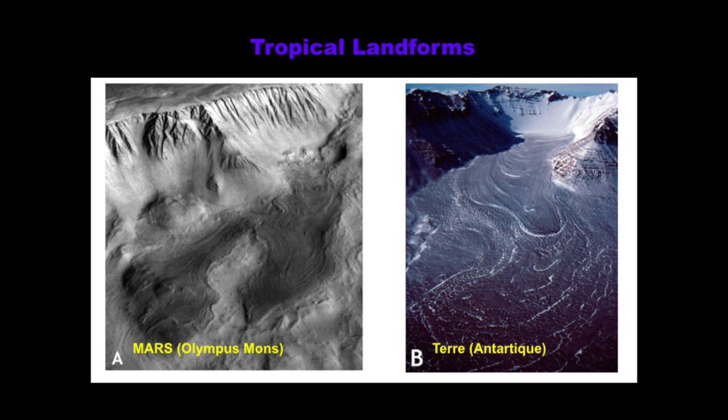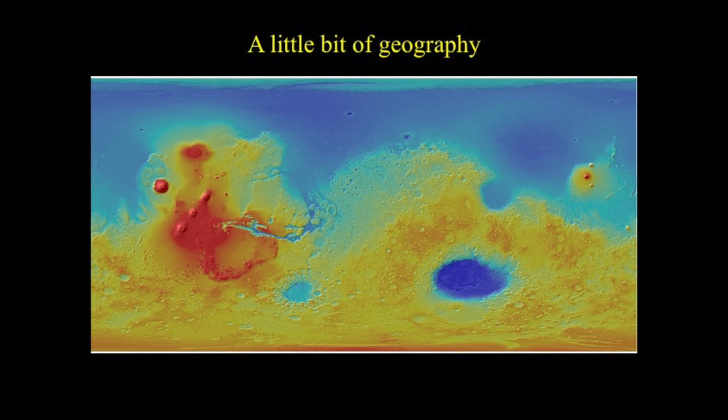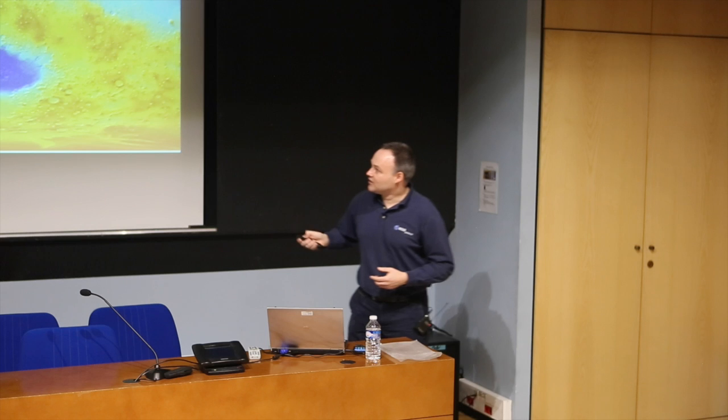But the other interesting discovery is where those features are. So if you remember, the location of Olympus Mons is here. So it's not far from the equator. So usually glaciers, we would expect to see glaciers here or here, because of the climate and things like that.